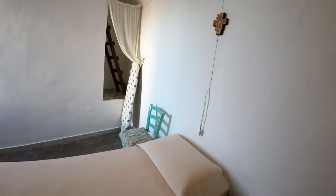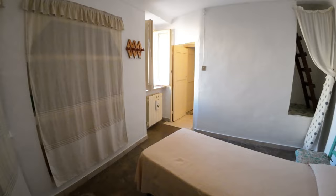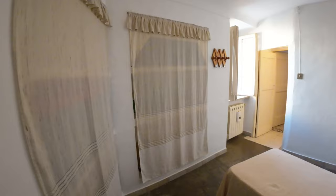From this room, you can see a little ladder on the right. There is the access to the attic, while here on the left, there are some shelves to store whatever you need.